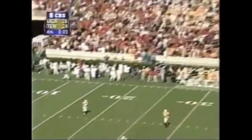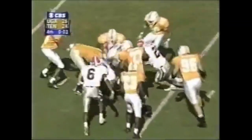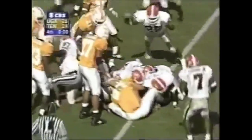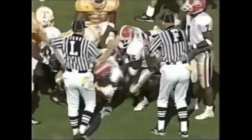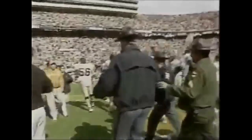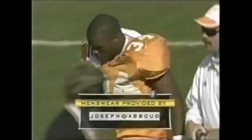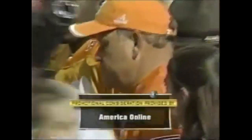A high, high hanging kick taken at the 23-yard line, and they're going to do a little pitch out. There's a loose ball, and the clock runs dry. Georgia pulls off the win in Knoxville, their first victory since a man named Herschel Walker was a freshman back in 1980. Georgia 26, Tennessee 24. This has been a presentation of CBS Sports.